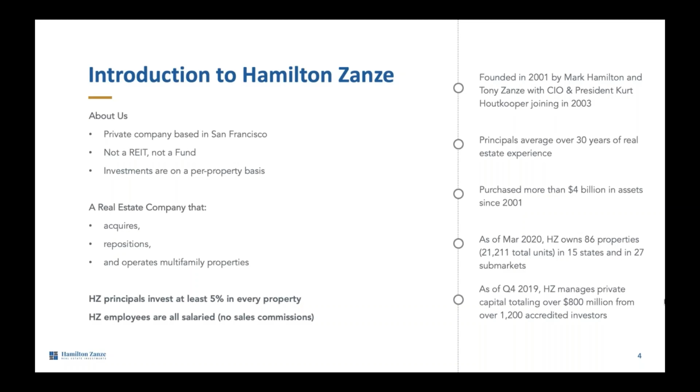We're about a 55-person company, again, based in the Presidio. We are not a REIT. We're not a fund. Really at its core, there are two ownership structures that we will utilize. One is TIC, tenancy in common, and the other is a DST, a Delaware Statutory Trust. And those are just two different ways to hold ownership in real estate. And we'll get into the weeds on some of that here in a minute.